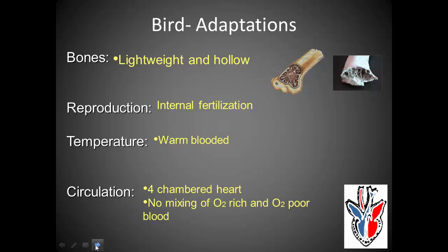body systems. So the benefit again, there's no mixing of oxygen-rich and oxygen-poor blood. It stays completely separated, and that's very efficient. Sophia? If they mixed, if they didn't, then what would happen?